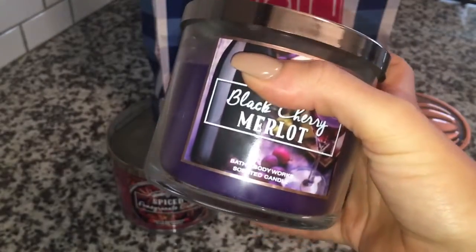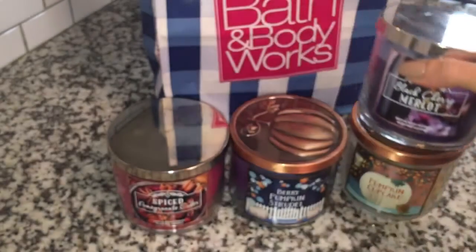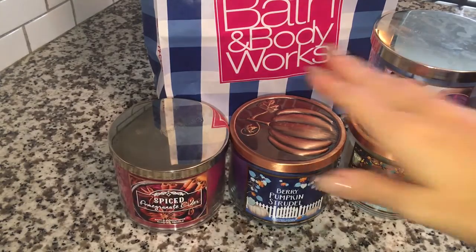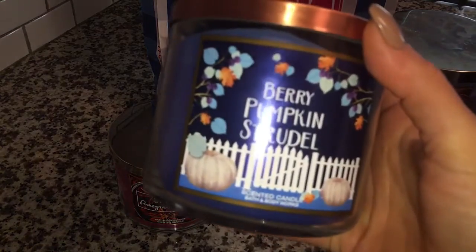So, so good. I haven't bought a backup of it yet, but I need to buy at least two or three backups of this. Like, that's how much I love it. I never want to be without that candle. It's phenomenal. So next is Berry Pumpkin Strudel, which smells nothing like pumpkin, nothing like berry.